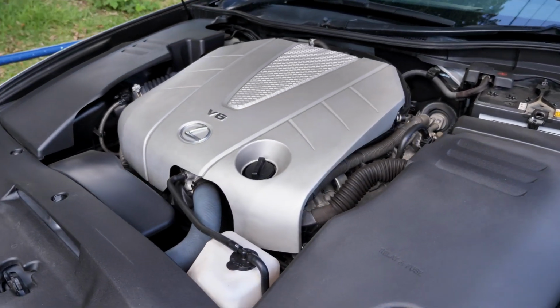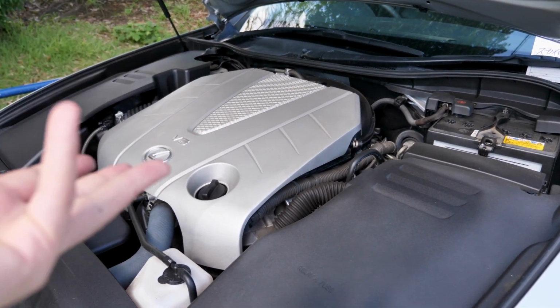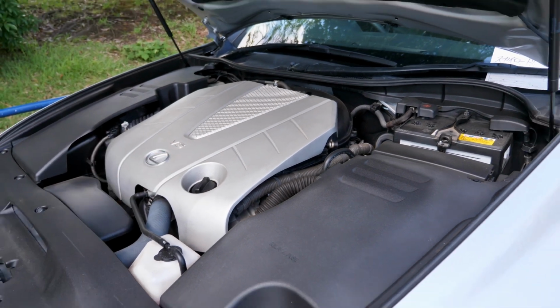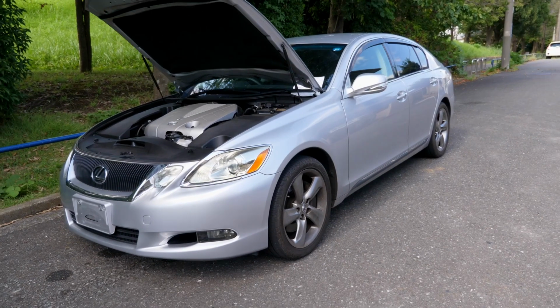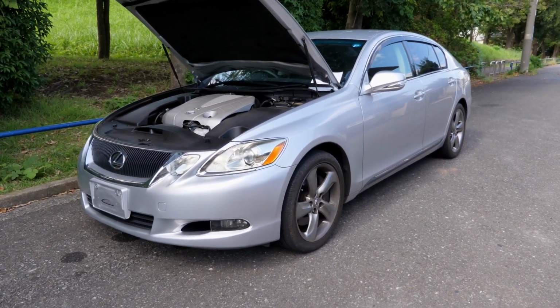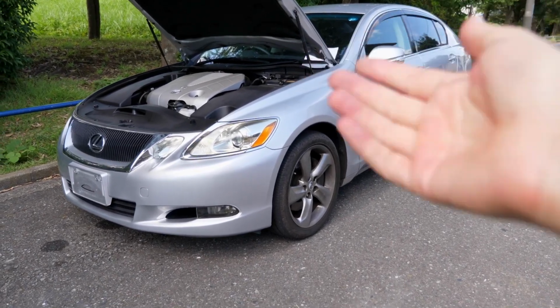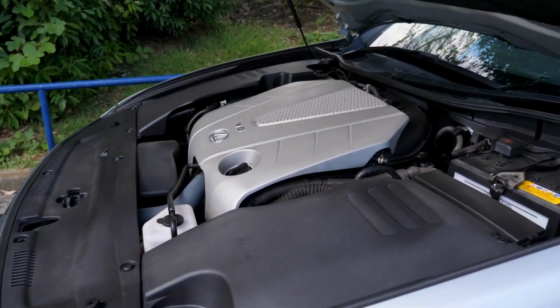Okay, so the 2GR is a very common engine here in Japan, in rear-wheel drive format. You get this in the GS, in the Crown, and the Mark X actually moved up to this platform once the JZX, the X100 platform, turned into the X120 platform, and then it just died. And then it became the same platform. Makes sense. Toyota didn't need to have 4 different rear-wheel drive platforms at the time.